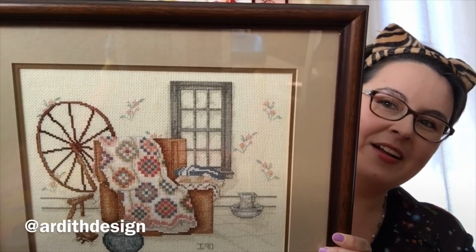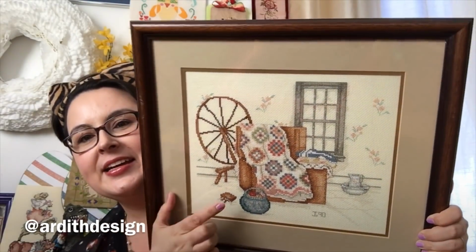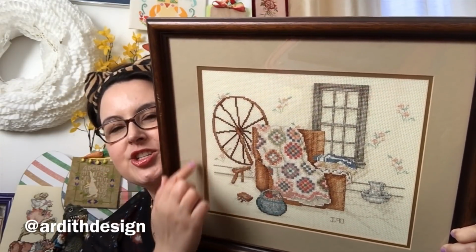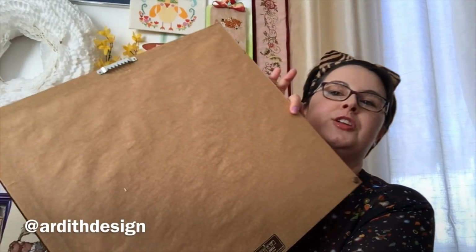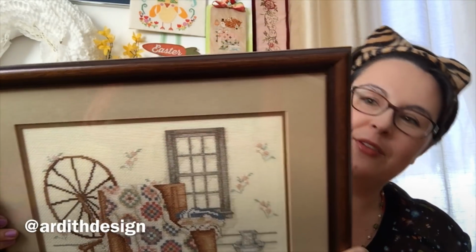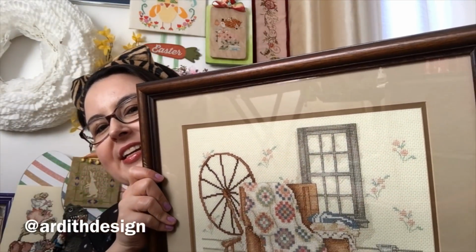And here we go. Here's one of my Save the Stitches for this week. Oh, the glare. I want to say this is a Paula Vaughn piece, and I have not done my full research on it yet. And it's got the spinning wheel and the quilt. I'm here somewhere, I promise. It's got the basket, the spool of thread. The person dated it 1990. There's the water basin. It's stitched on a cream white Aida fabric. It's got a double mat, and it was professionally framed and stretched beautifully. And I was really excited to get this piece. I don't know if you can see without the glare, the big spinning wheel look and the stitching.